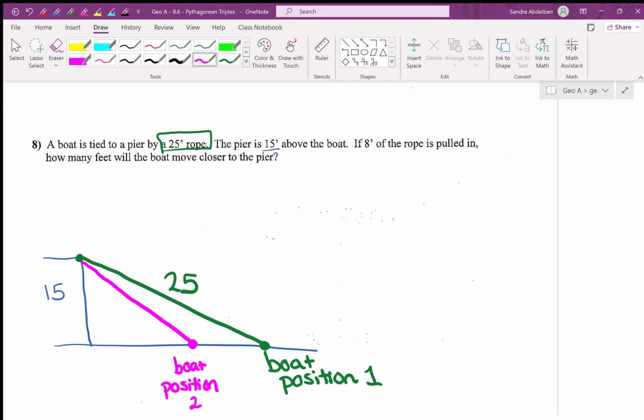Can I figure out how long this new rope is? How will I figure that out? Good, Mia. 25 minus 8, which is 17.